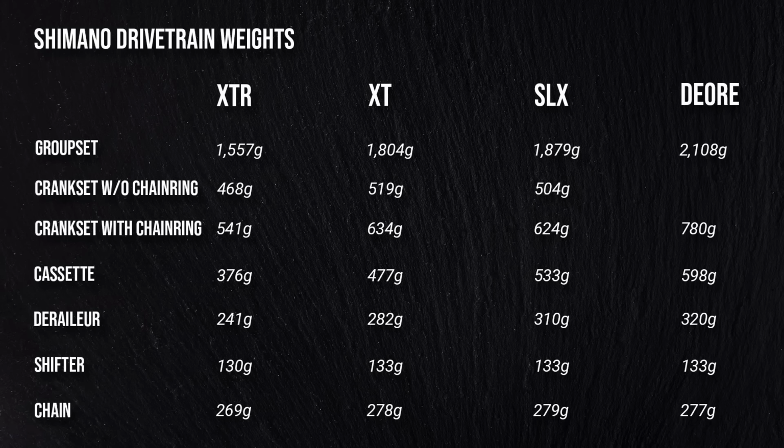XT to XTR is where things get a little bit more interesting. 247 gram weight difference. Pretty significant. Remember, a pound for those Americans is 454 grams. So a pretty significant weight difference between XT and XTR. However, the price jump is $747. So quite a bit of difference.